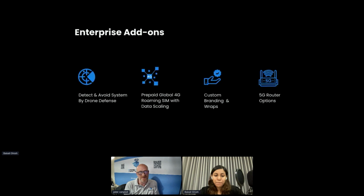In terms of data, we'll manage that with you. We have a pool of data of, say, 10 terabytes, and that's shared among docking station users. Then we just bill clients based on the data usage that they have. Further on down the line, we're looking at 5G routers and how we integrate the 5G network into the docking stations.